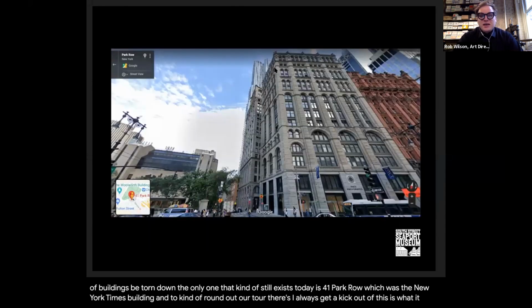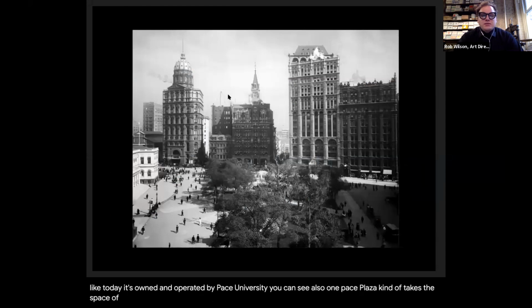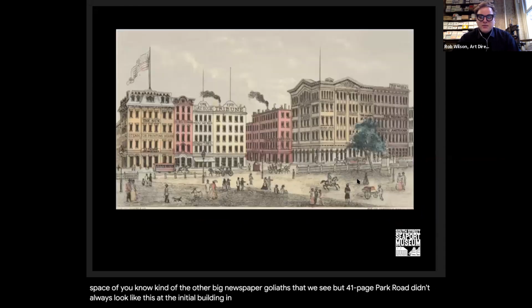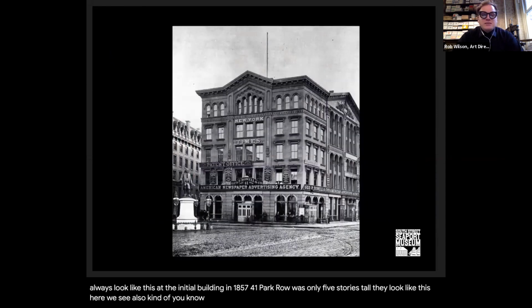This is what it looks like today. It's owned and operated by Pace University. You can see One Pace Plaza takes the space of these other big newspaper Goliaths that we see. But 41 Park Row didn't always look like this. In the initial building in 1857, 41 Park Row was only 5 stories tall. It looked like this.